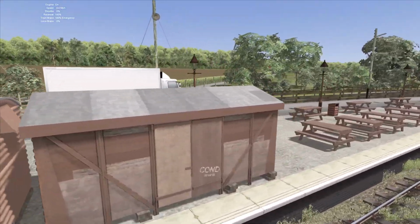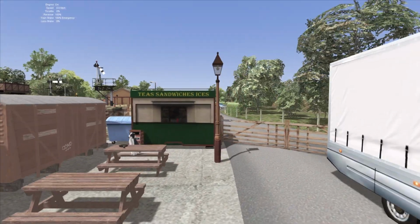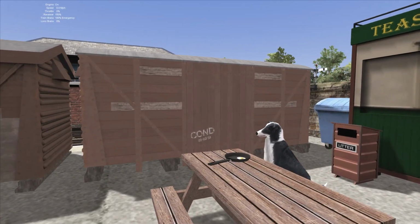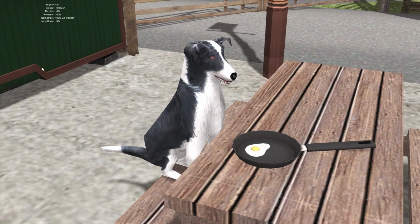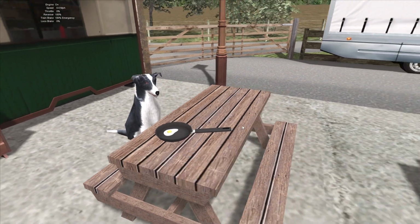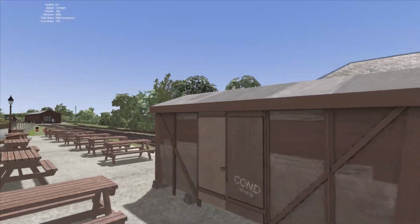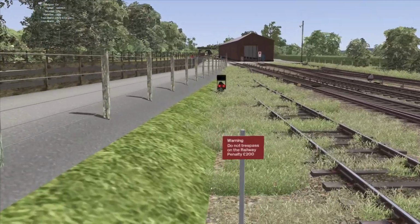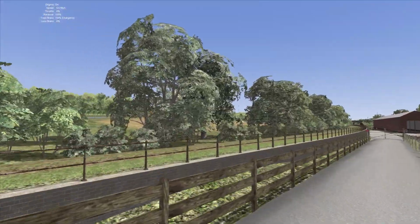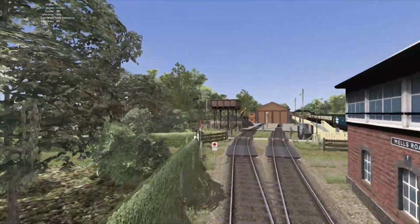Got some grounded huts, sheds over here, where it's from wagons. Oh, that's good. I love this. That's brilliant. A dog trying to nick the egg. Oh, that's fantastic. You know, little things like that. It's fantastic. Absolutely brilliant.